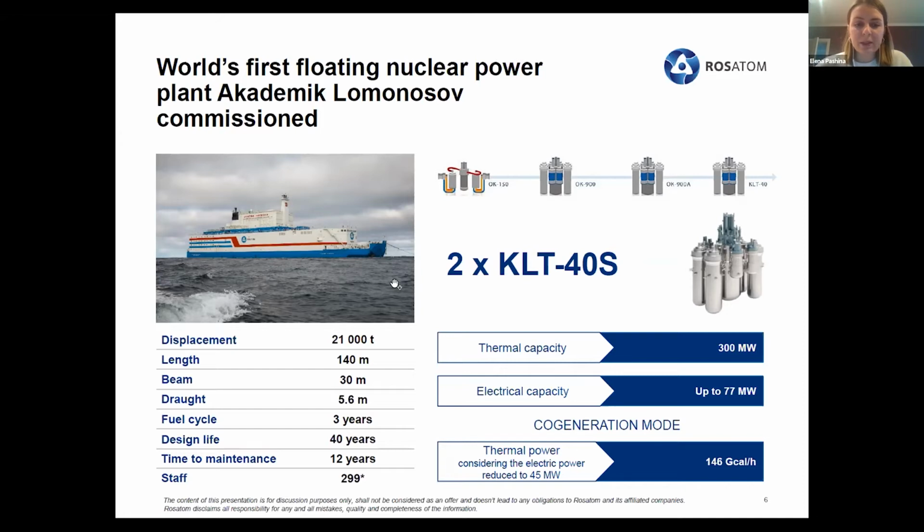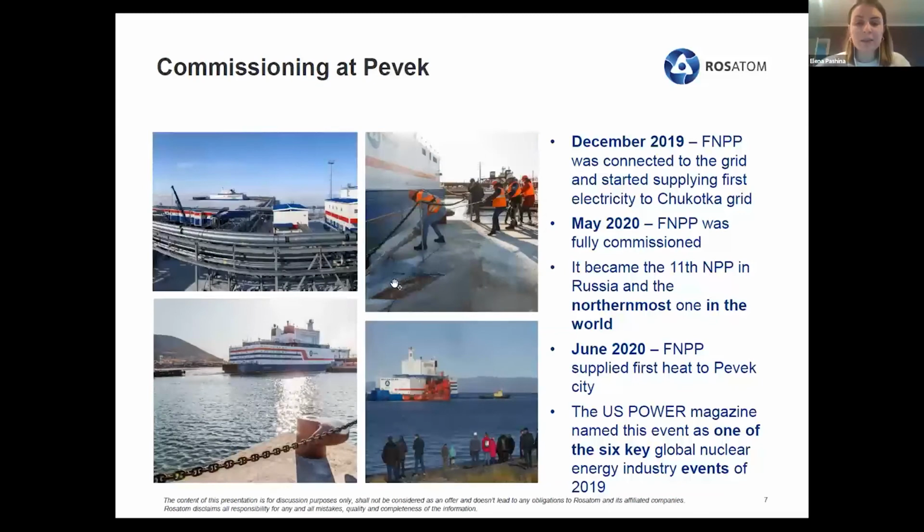Some facts about how it was commissioned. In December 2019, the floating nuclear power plant was connected to the grid and started supplying first electricity to the Chukotka grid in the northern part of Russia. In May last year, 2020, it was fully commissioned and became the 11th nuclear power plant in Russia and the most northern one in the world.